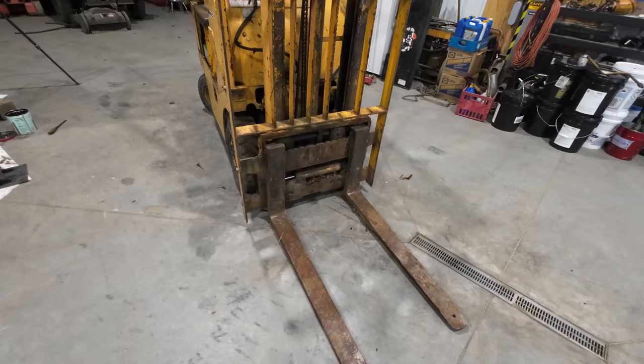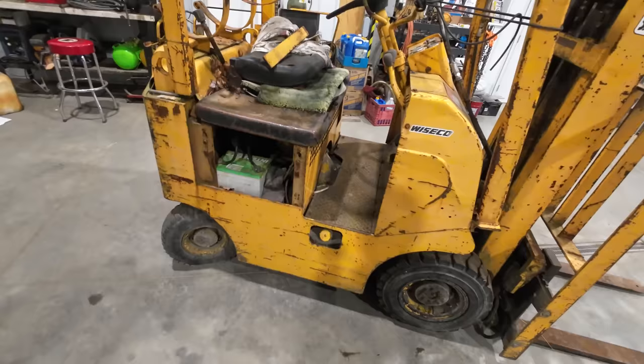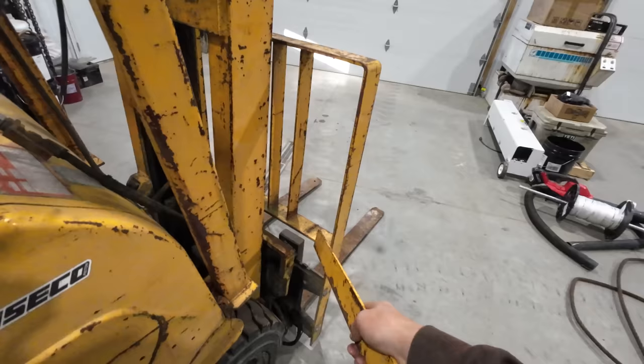The forks are in good shape. They're not all worn out. The heel on the forks on the Alice Chalmers are pretty worn down. These ones appear to be in pretty good shape. Tires are all holding air, it looks like. I think the seat's in pretty rough shape on this thing. I don't know where this came from. Oh, it came off of here. We'd have to weld that back in if we're worried about it. But only if this thing runs.